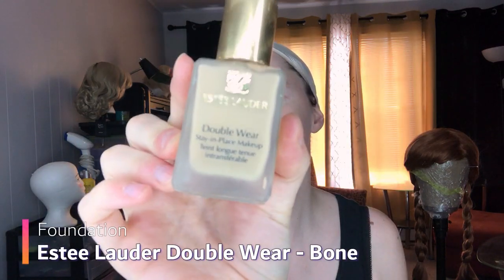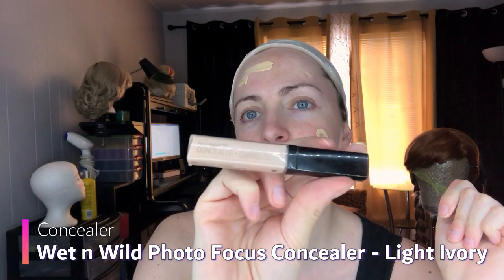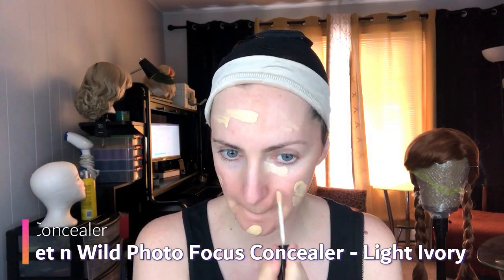For foundation, I'm using Estee Lauder Double Wear. I like it because it's long lasting and it has sunscreen in it. But oops, I forgot to put my concealer on first. For concealer, I use Wet n Wild Photo Focus.